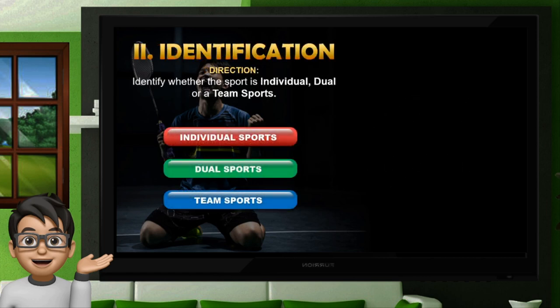The second part of our activity is identification. Direction: identify whether the sport is individual, dual, or a team sport. Number 1. Arnis. Individual sports, dual sports, or team sports? Number 2. Badminton. Individual sports, dual sports, or team sports?